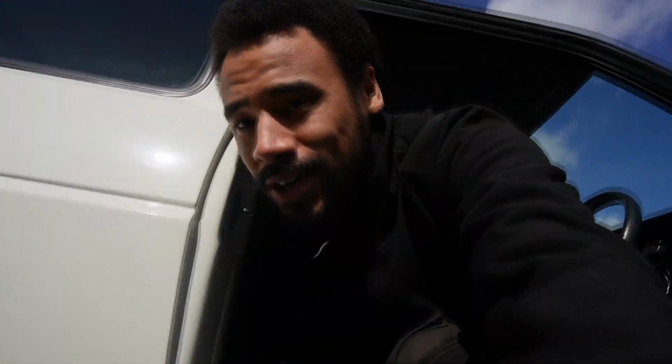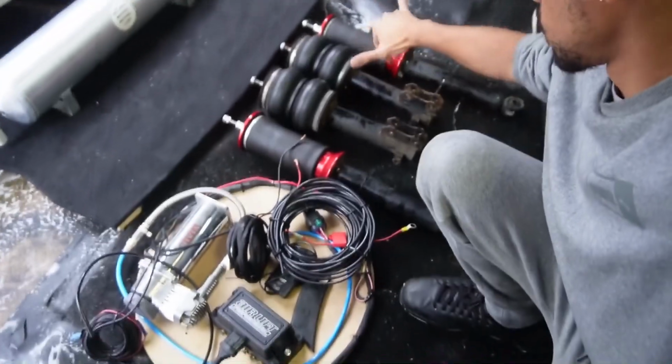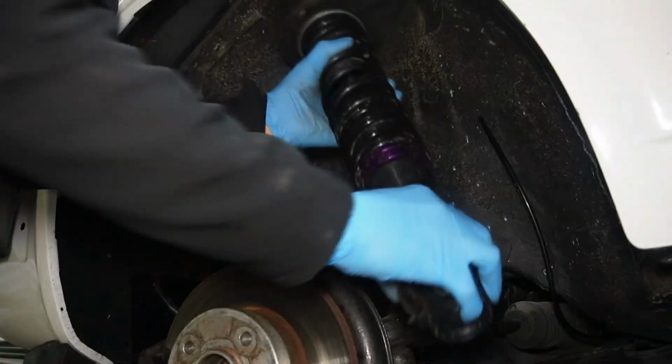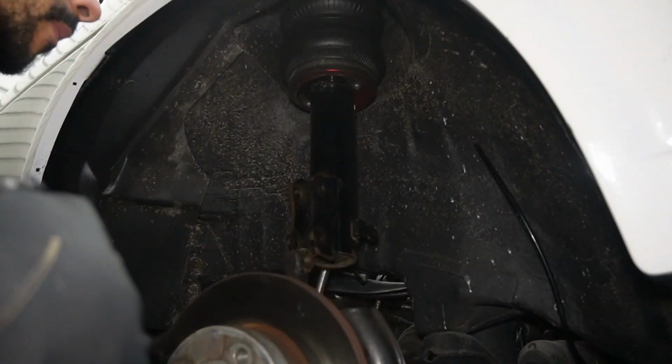That was until I was scrolling on Marketplace. I had no business doing so, but I was anyway, and I came across an air ride kit for the Mk2 Golf for a very good price. I had the money there and it was instant. So we took a trip to go and pick up some air ride, and then over a day or two we were installing the air ride in -1 degree weather, and as you can see right now we can actually enjoy the fruits of our labor.